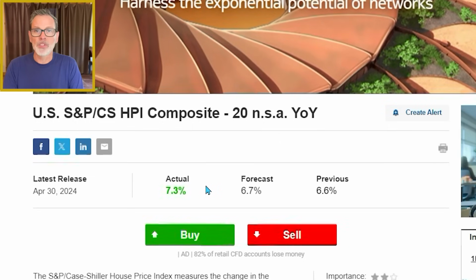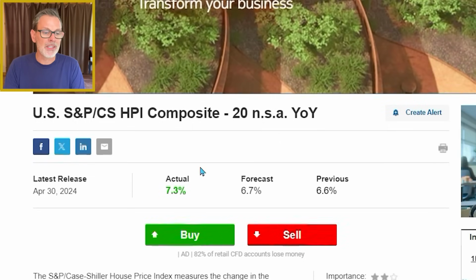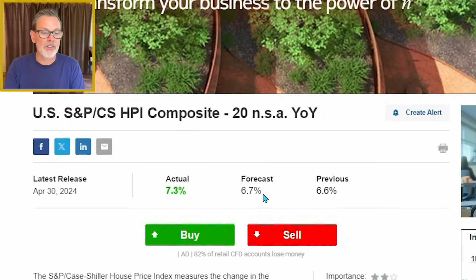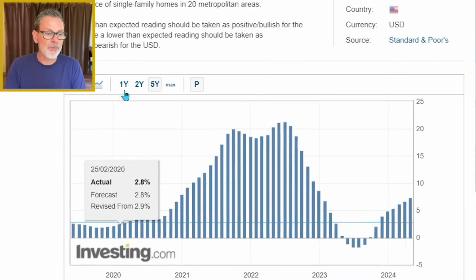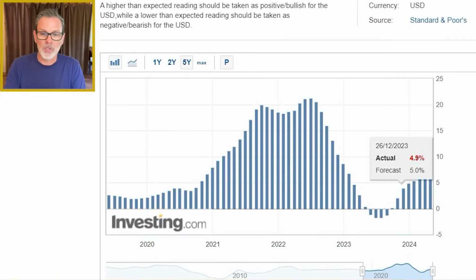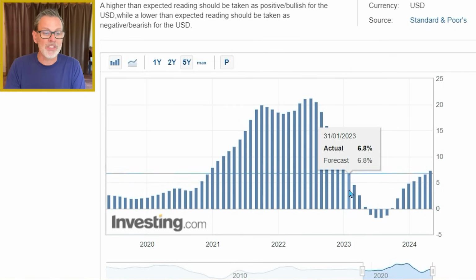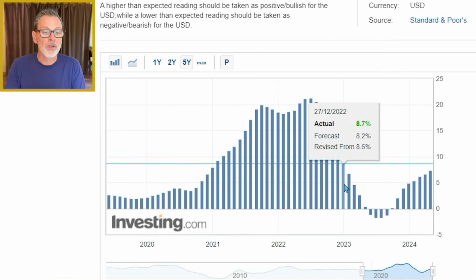Also, when looking at these numbers on a year-over-year basis, it rose by 7.3%, higher than the forecast at 6.7%, and of course higher compared to the previous month, a gain of 6.6%. They also provided this chart below, which I actually really love this website. The increase in their HPI this February compared to February of 2023 is the biggest year-over-year gain we've seen going back to December of 2022.